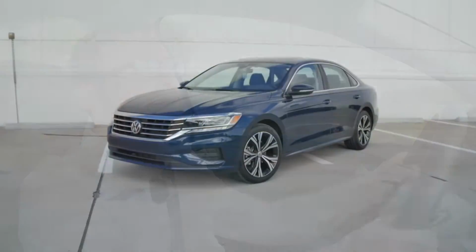So again, after driving the GLI a few weeks ago, the only thing you're really getting with this Passat is bigger size, a little bit better fuel economy, but I think the GLI is just a much more compelling package. It's big enough, it's much sportier, and it costs about the same. So in terms of driving dynamics, I'm kind of left cold by the new Passat.